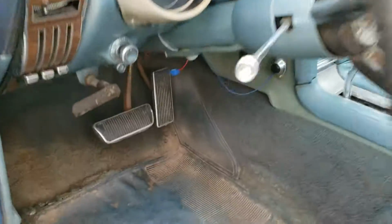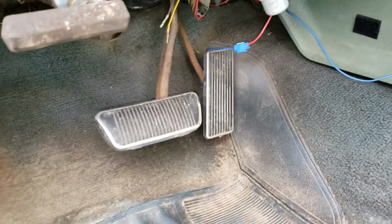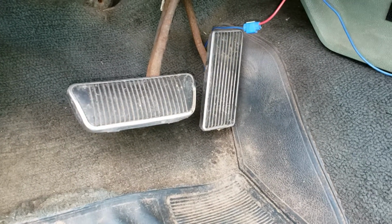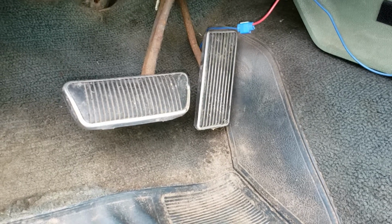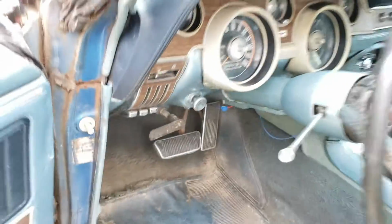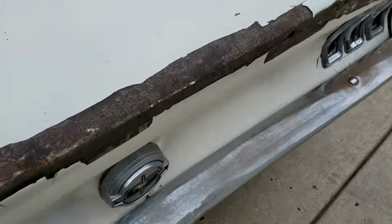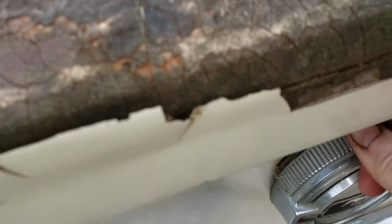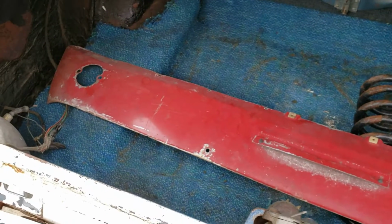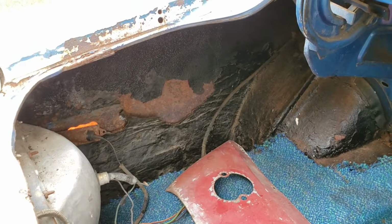You know, when you look at pedal wear down here, it doesn't look like a 155,000 mile car. All right, let's go ahead and open up the trunk. I forgot I had the rear valance back here in the springs, but you can see some of the work that was done on the quarters.